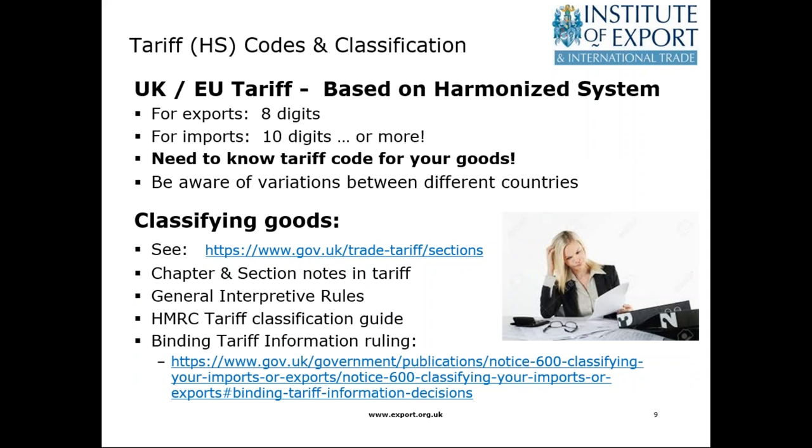Customs tariff codes. As I mentioned a moment ago, tariff codes are a way for customs authorities around the world to identify what goods are by means of a series of digits which classify goods in a specific structure and hierarchy. And these days, all of the countries which are members of the World Customs Organization, which is 181 of the major trading countries, use a common system, known as the harmonized system, which makes customs classification a lot easier for businesses trading internationally.